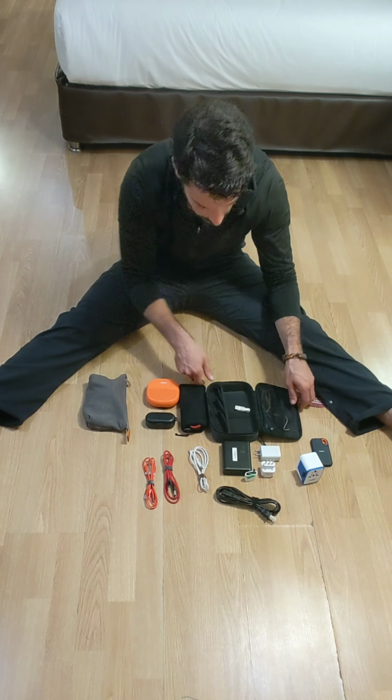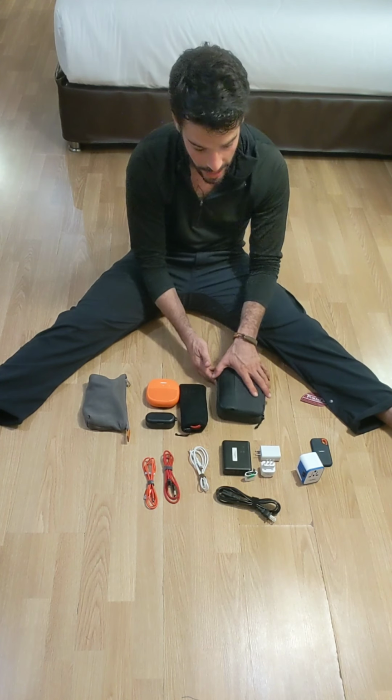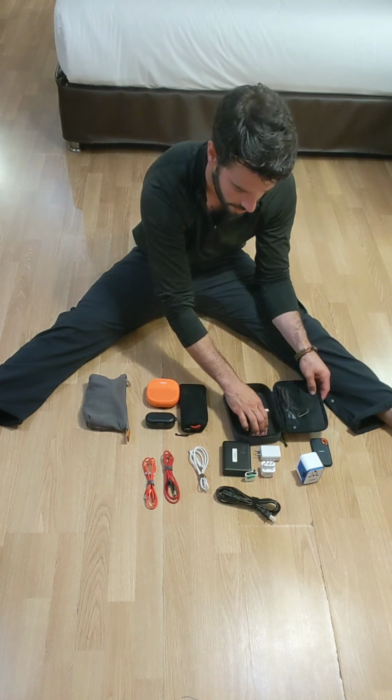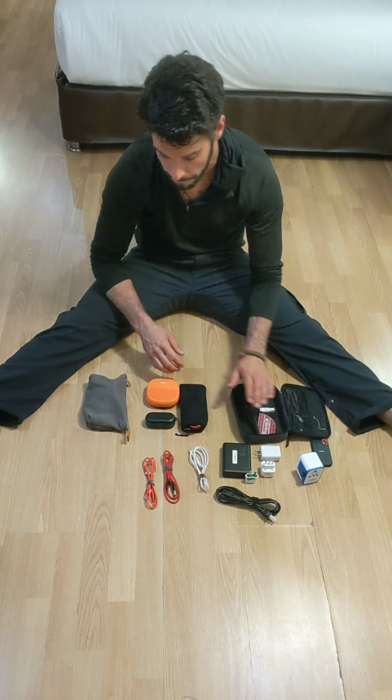Cool little addition there. This is a Moment lens case that I converted into my tech case and has been very useful. It's nice to know where everything is. Also keeps some little bracelets and stuff I purchased in here.